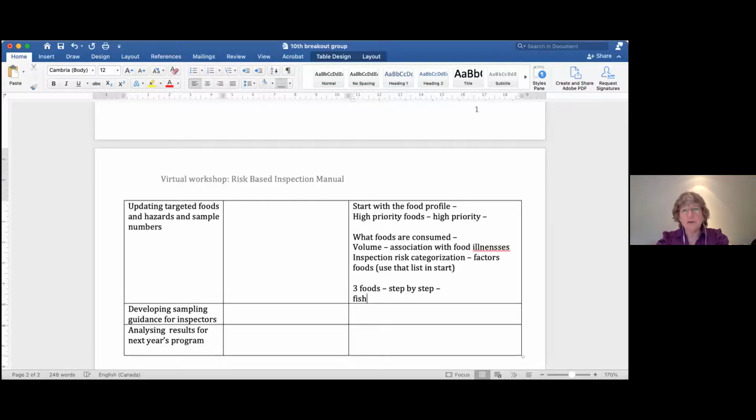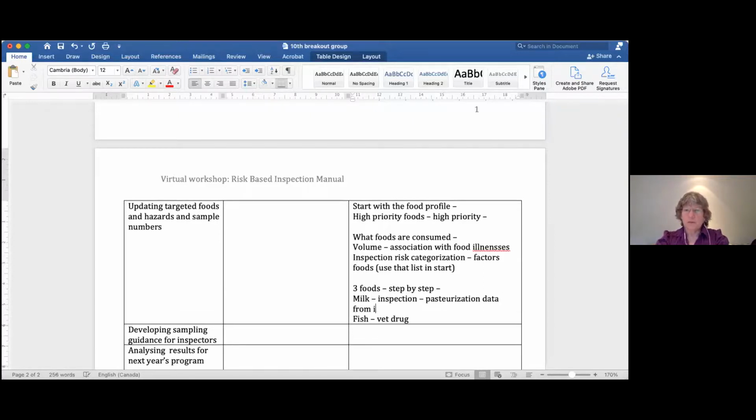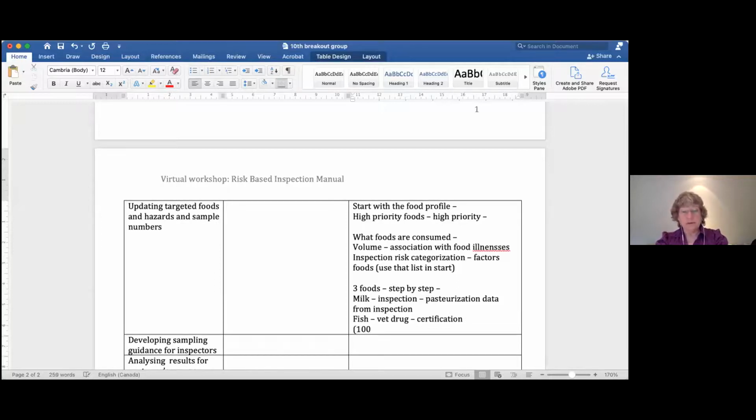So then let's say you're having fish, and you're dealing with vet drugs. I'm just picking this up. You've gone through milk, and you're saying inspection is the best way to go. We can get all the pasteurization data from industry, so I don't need to spend my very scarce resources doing milk right now. I may do it down the road. So fish for vet drugs, I need it for certification. But I have thousands of fish products. So now this is your rationale. Remember, I said you always have a reason. I need it for certification.